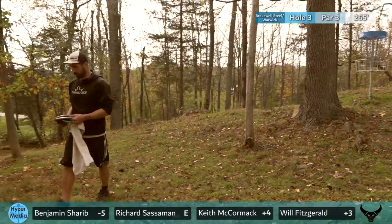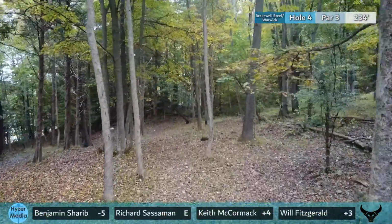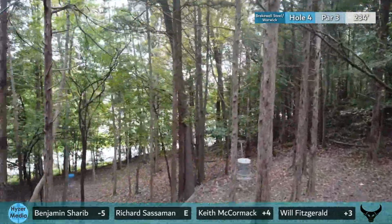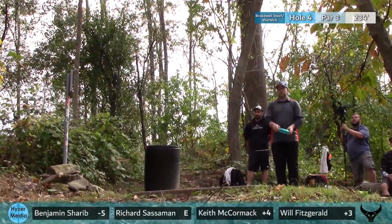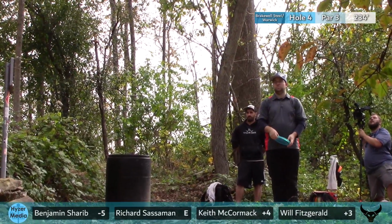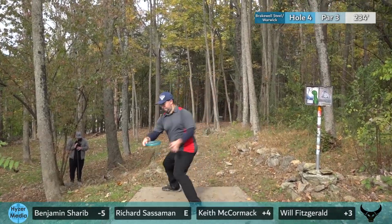So that was hole 3, and we will move on to hole 4. Hole 4 is a par 3 at 234 feet. It's a steep right to left slope. Not too far, but the distance control and speed control are important for this hole because there is an out-of-bounds road behind the basket. So we'll see if these players are able to accomplish that.